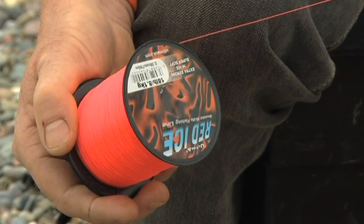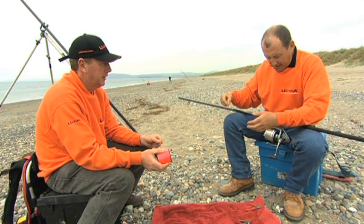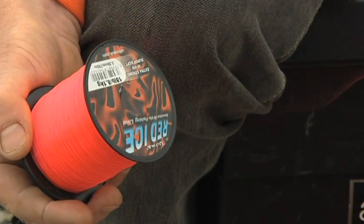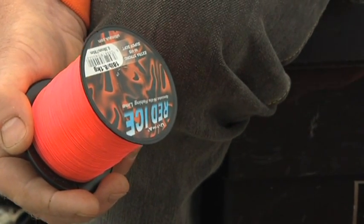Don't want to be filling it up with loads and loads of line that's never going to see the light of day. And we've fastened the backing to the main line with a standard double grinner knot. And obviously we're loading the line with the label up, and that'll help prevent line twist when you've finally got it loaded.